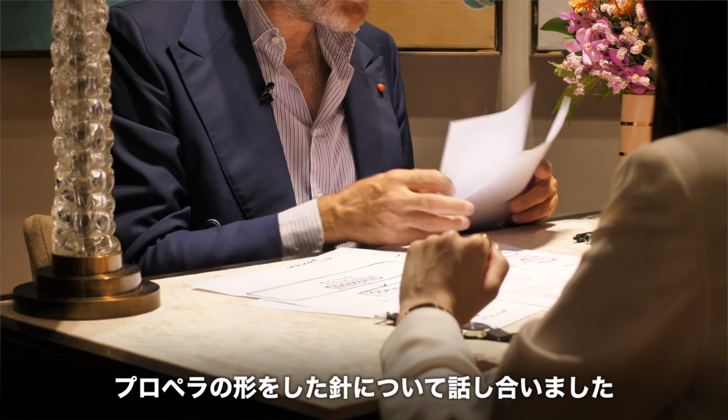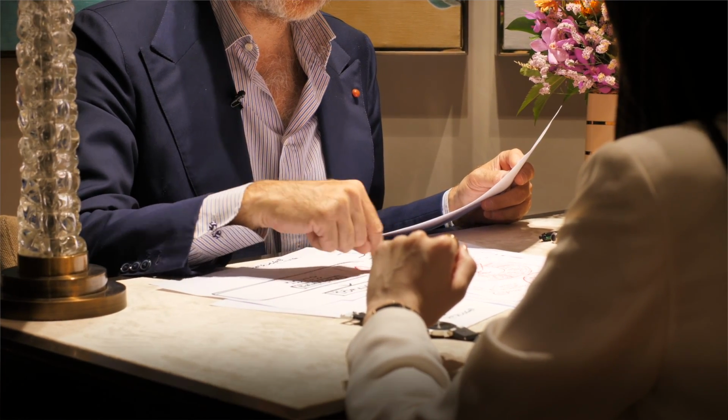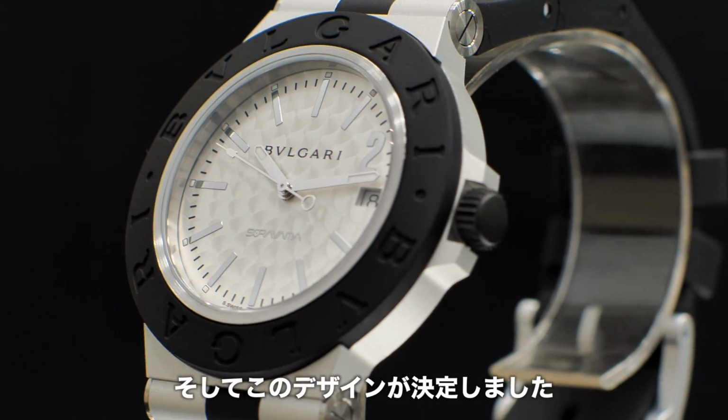We started the discussion to talk about the hands with the propeller shapes. But at a certain moment you say, okay, we are not interested in that, and we decided on this kind of configuration.